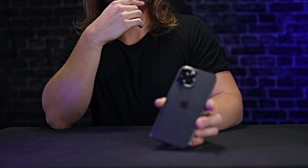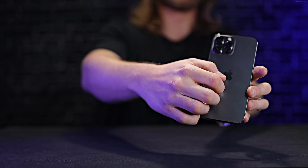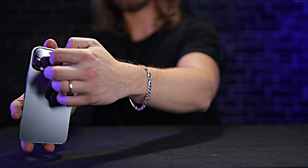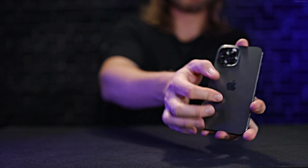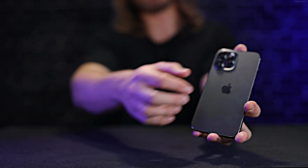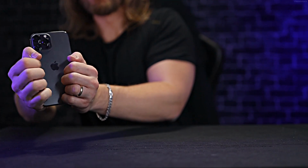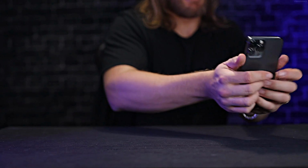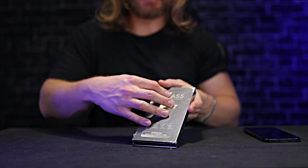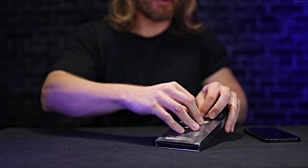And that's something which I do in situations like this, because I don't really go into stores and buy things anymore. But this was one of those things which I really wanted, just to go in and speak to someone and make me feel at ease with what I wanted, because I didn't really know what I wanted. So the first thing which needs to go on is the screen protector.